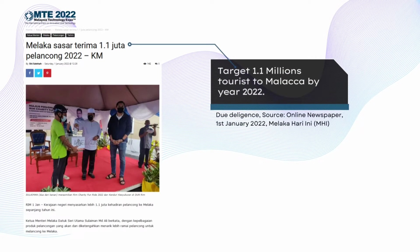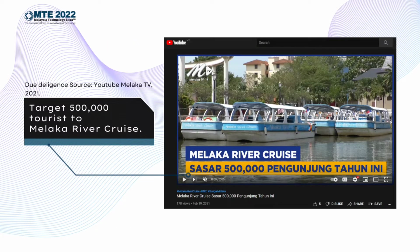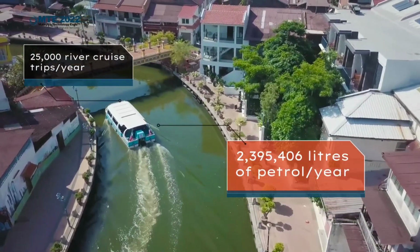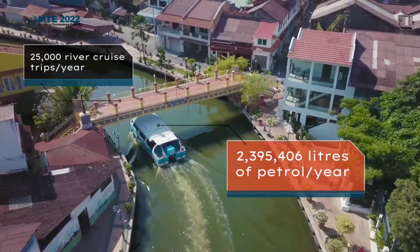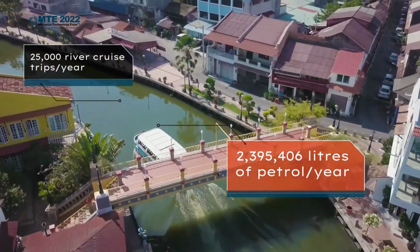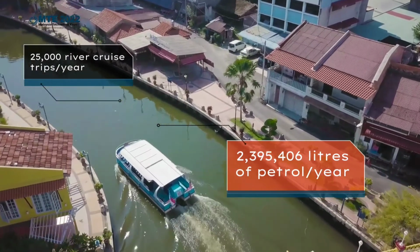Malacca targets 1.1 million tourists by 2022, and 500,000 tourists for the Melaka River Cruise. This means up to 25,000 river cruise trips are projected this year, which can be converted into 2,395,406 liters of petrol used along the Malacca River.